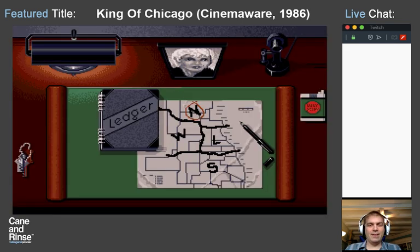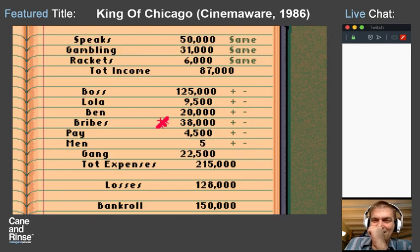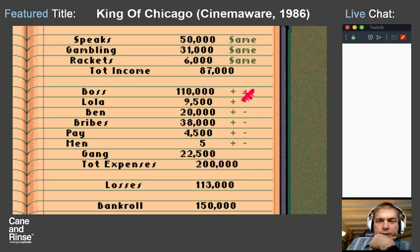Let's look at the ledger now. I just can't put away $10,000. Total income 87, total expenses, oof. Well, that can't be. Okay, Ben's getting 20. There's the bribes. I mean, I'm gonna just have to, look. I can get by. Yeah, I need more.